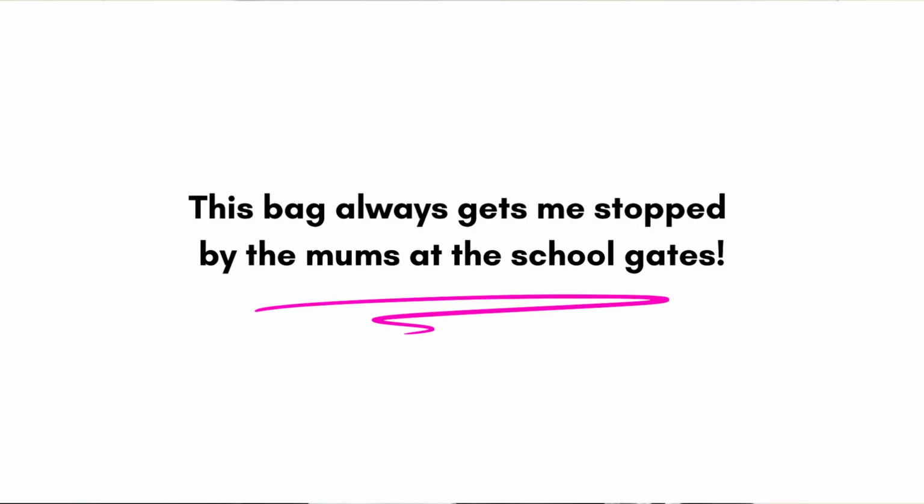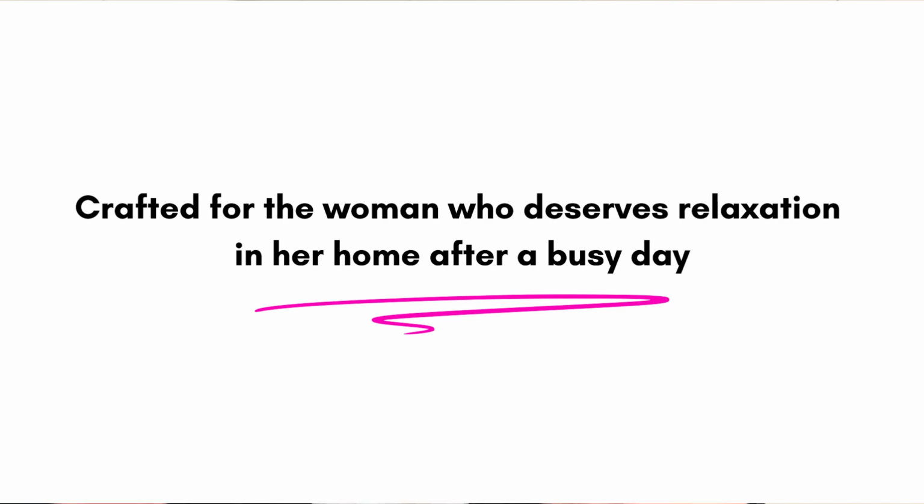This bag always gets me stopped by the moms at the school gates. Crafted for the woman who deserves relaxation in her home after a busy day. We want you to hook with emotion in the first line. And if you can take a snippet from a great review and put that at the top, use that as well. You can list your features later, but it's after they care.